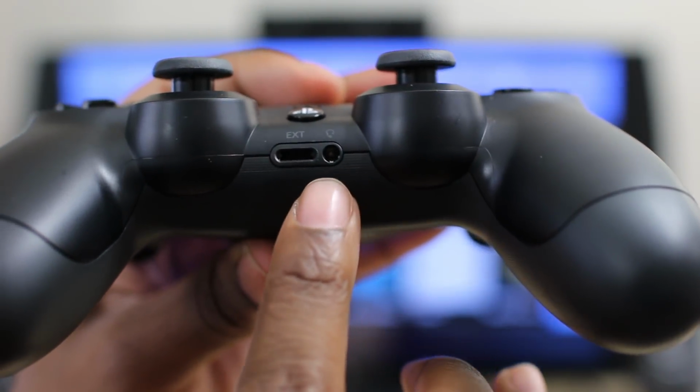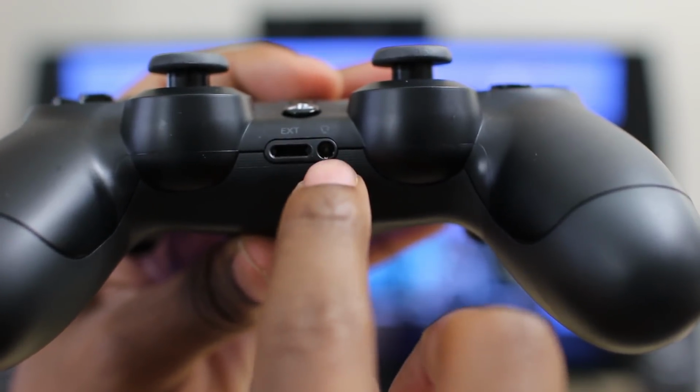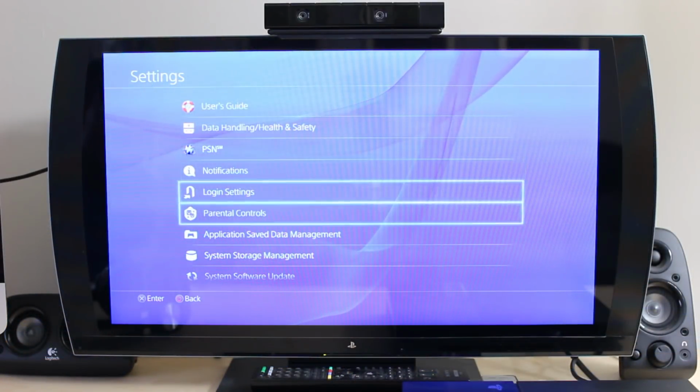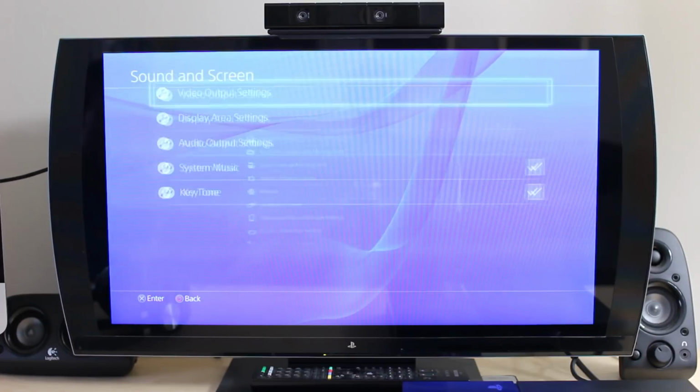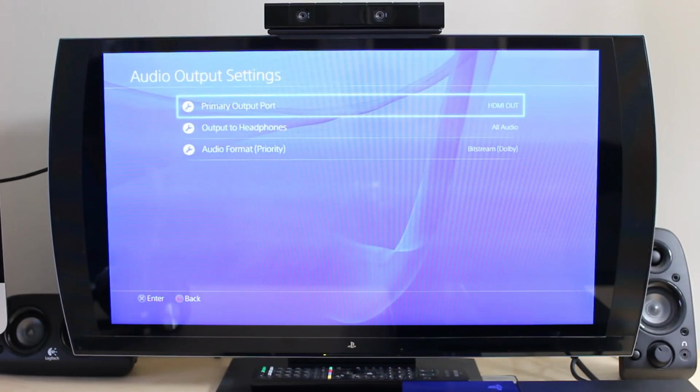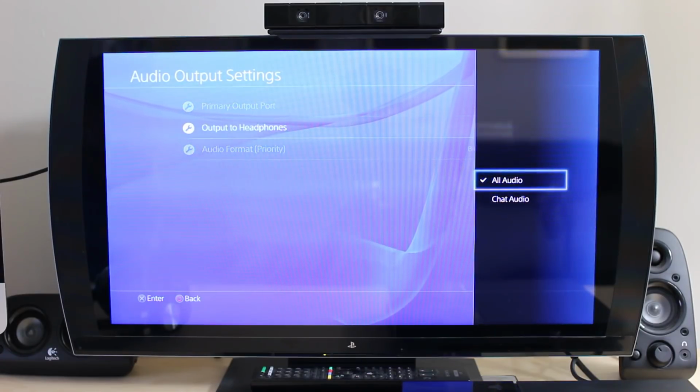On the bottom of the controller, you'll see that there's a 3.5mm headphone jack, and you can essentially plug in anything into that and listen to all of the game audio. Now, you have to go into the settings of your PS4 and actually switch that on. Before you switch it, it'll actually only have the chat audio, but you can switch it to all audio. So that's gameplay audio, chat audio, all going through your headset.